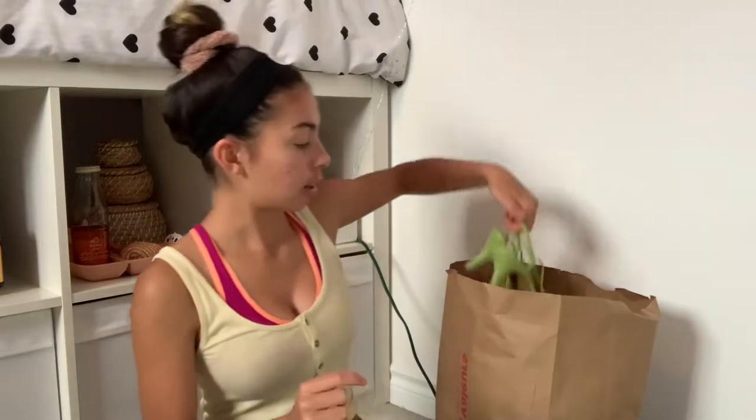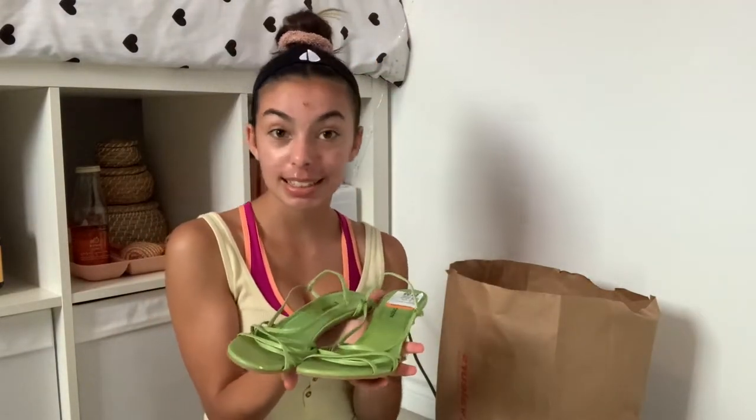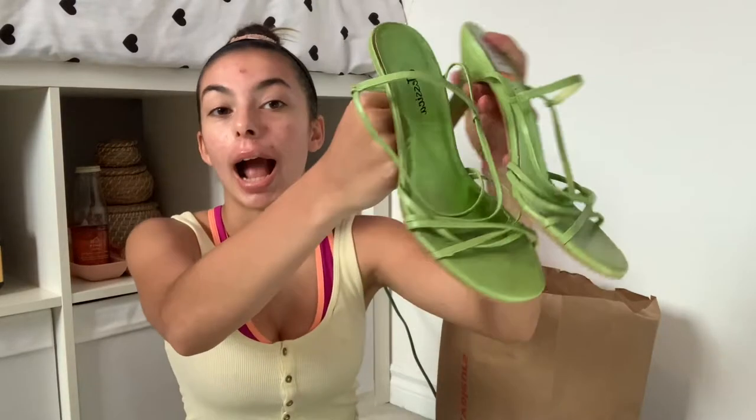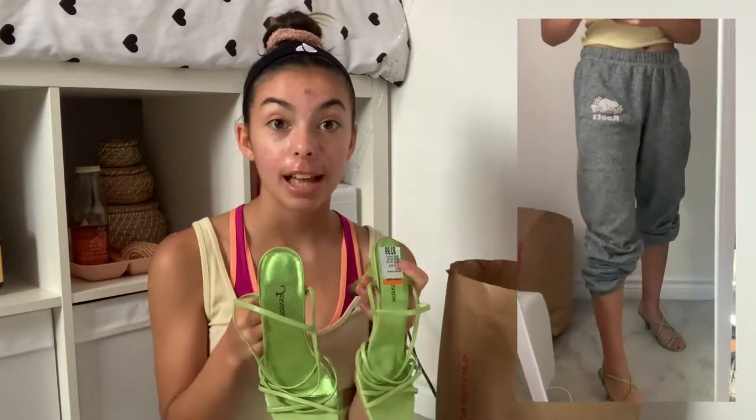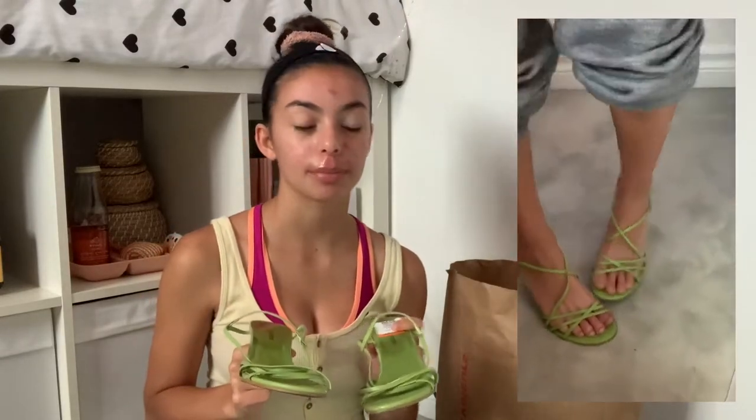Moving on to the actual Value Village haul and what I got. First thing I got are these green Jessica Simpson shoes. These are absolutely adorable. I'm going to input videos of me wearing the clothing and shoes and accessories so you can see what they look like. But these are a size 5, and they were exactly my feet, and guess what, how much they were?